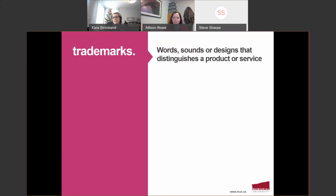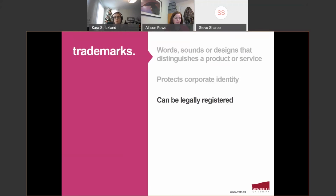A trademark registration can actually be canceled if someone else in Canada has already been using that trademark or trade name in the past. So it is really important, if you decide that you want a trademark, that you search to see what else is in use. Registration for a trademark is good for 10 years, and it's renewable. So you can keep renewing it every 10 years in order to protect your corporate identity.